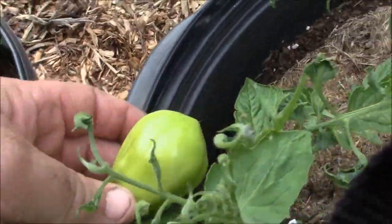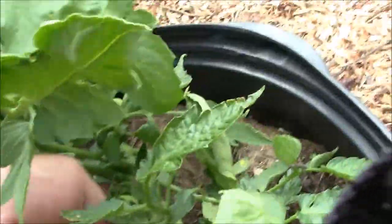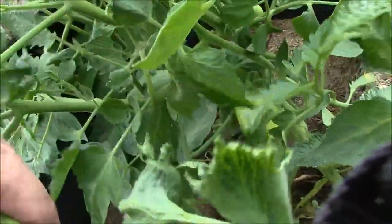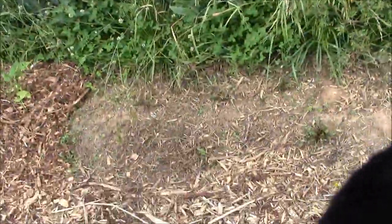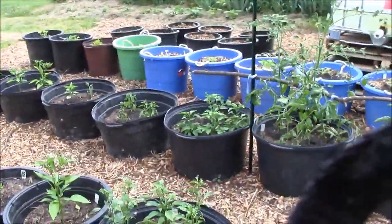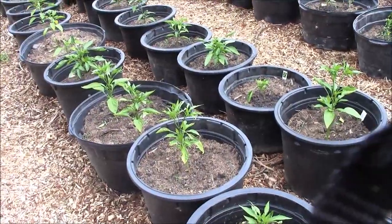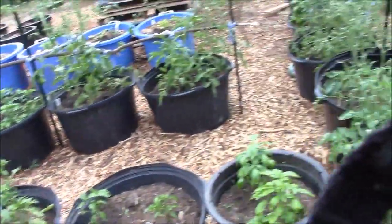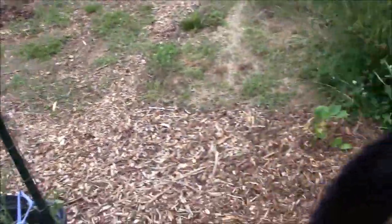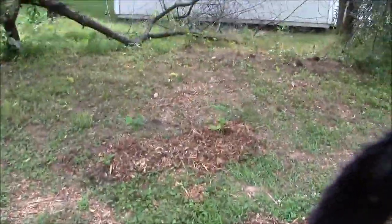You can see this here. And I think these are the plum. Look like plum tomatoes. This one too. Last year I was inundated with blossom end rot. So I put some Epsom salts in with the dirt to try to avoid that. I planted some bush beans, 2 here, 2 over here.